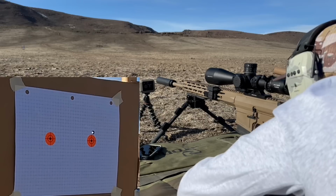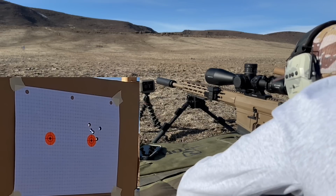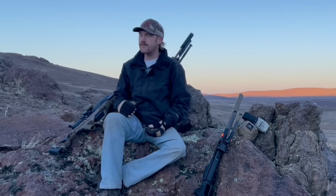And then the last group there was the Palmetto State Armory, 10 rounds. It was kind of diagonal at 1.8 inches and a speed of 2590. That actually had the best SD and ES. I want to say the SD was actually under 10 there, so pretty solid.